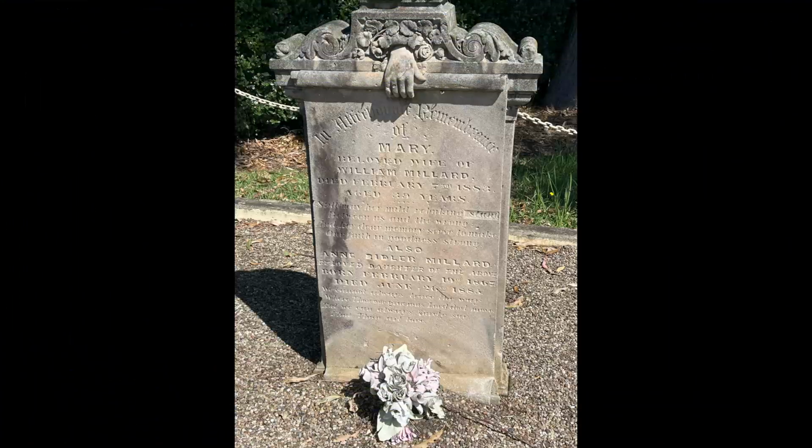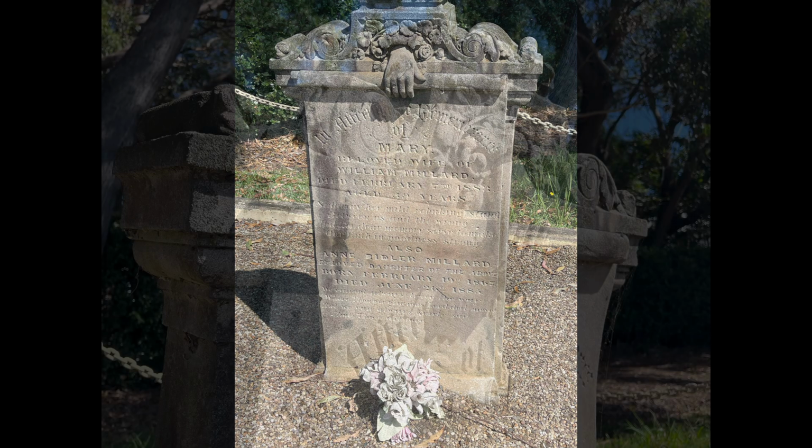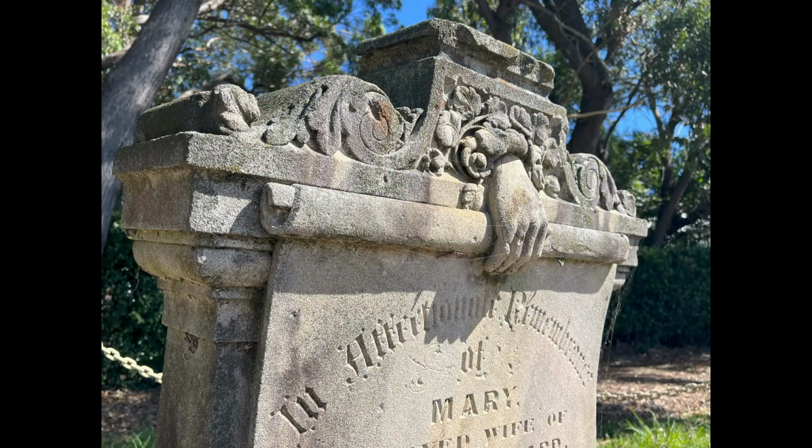Just before we leave Ulladulla, I wanted to mention a couple of things quickly about the symbology on these Victorian headstones. This period was extremely interesting for this kind of art form, I guess you could call it. Every symbol that was included on a tombstone had some sort of meaning that was very serious to the Victorians. As I said, they seemed to be very fascinated with death.